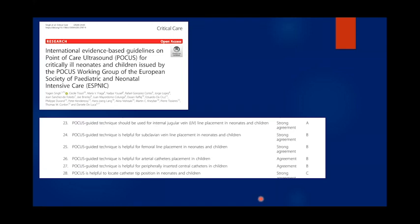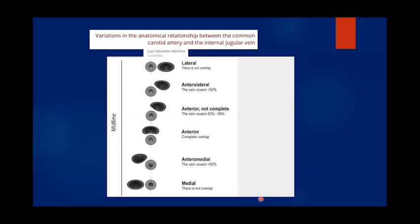Also, the European Society does endorse its use, and they say that a POCUS-guided technique should be used for internal jugular placement in neonates and children. There is strong agreement about this, but for the other techniques there is only grade B evidence. I think this is very important because I've seen some centers using a blind technique for inserting internal jugular lines, and I think that's quite dangerous.